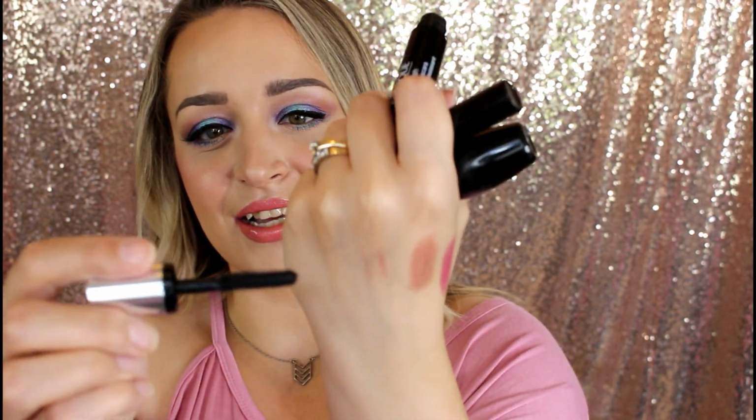This one I love, and I know a few of you have told me you bought it because I recommended it and you love it too, which makes me so happy. I love this. It's so good. This is the Clinique Chubby Lash Fattening Mascara. It's got this straight across brush, but it really does give you big, voluminous lashes. I really like this mascara a lot.